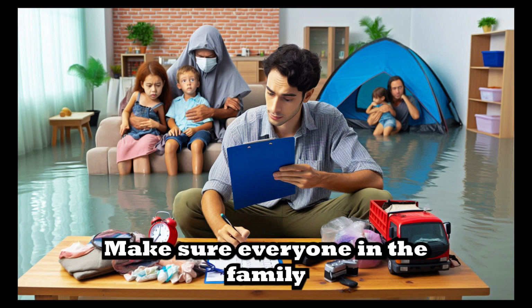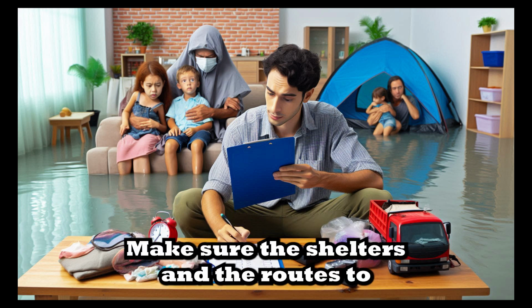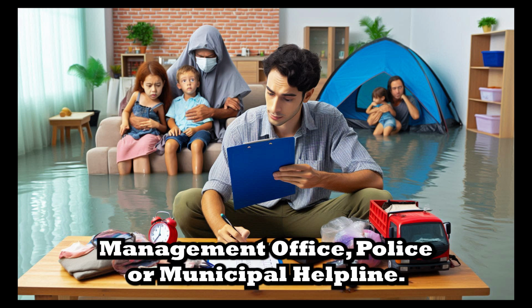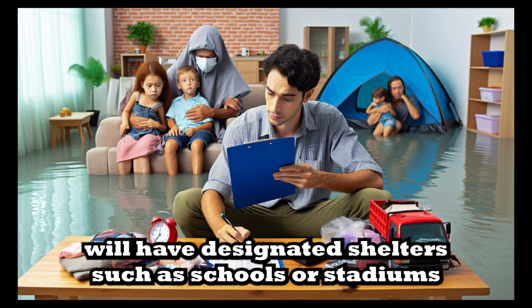Make sure everyone in the family knows where these locations are and how to get there. Make sure the shelters and the routes to them are through high ground. Call your local Red Cross chapter, emergency management office, police or municipal helpline. These coordinators will have designated shelters, such as schools or stadiums.